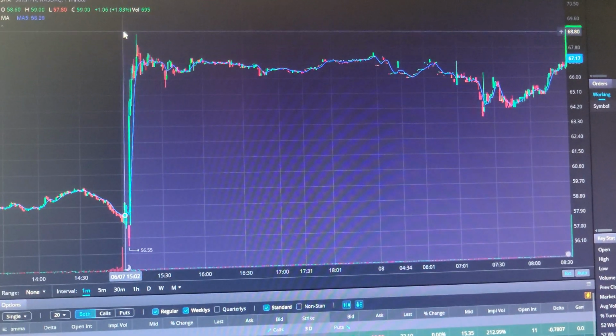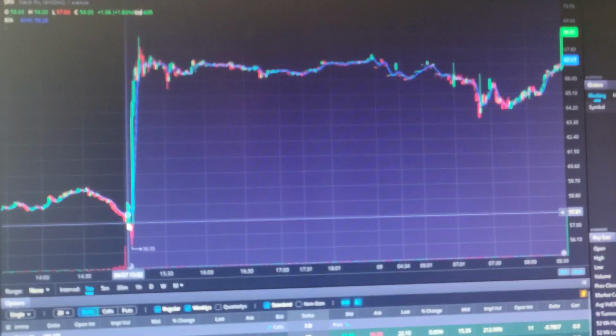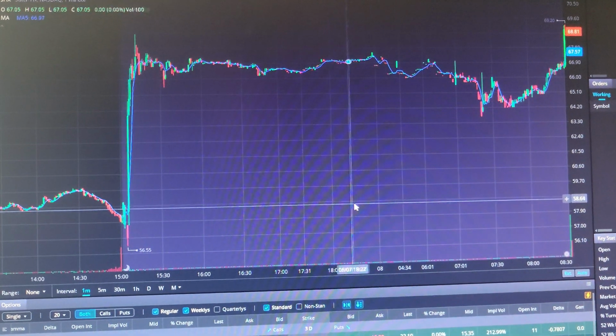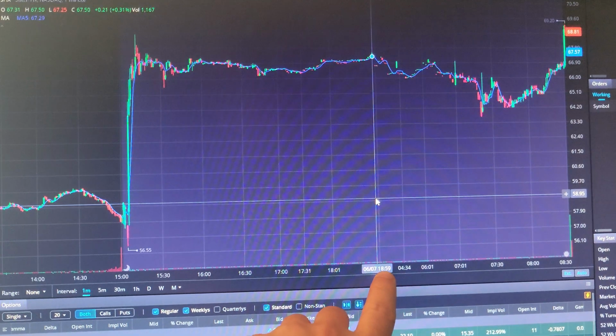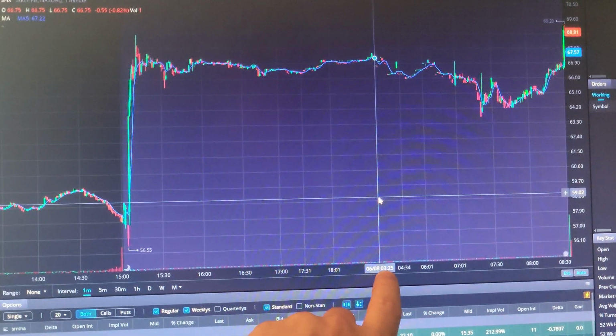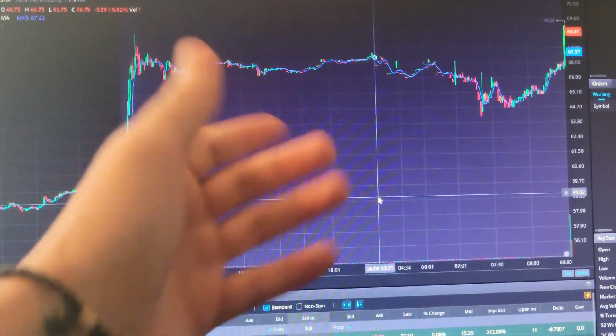Okay, so this blue area is everything that happened after hours, after the market closed yesterday, depending on your time zone. This is all after hours, and then pre-market starts here. You can see the time down here. That's 19, so that's 5 o'clock when the market closed my time. And then here's where it opened, 3:25 a.m. or 4:25, depending on what time zone you're in.